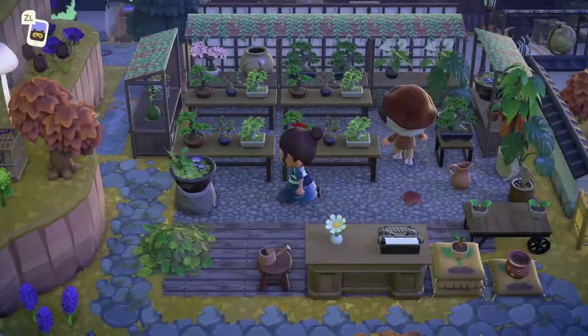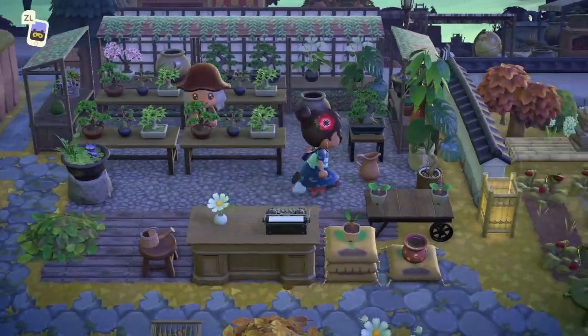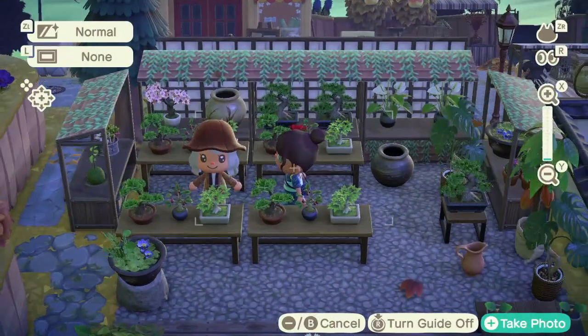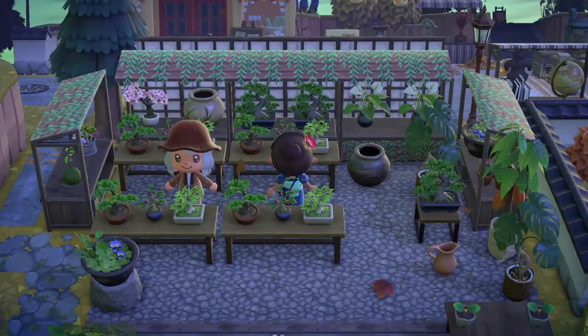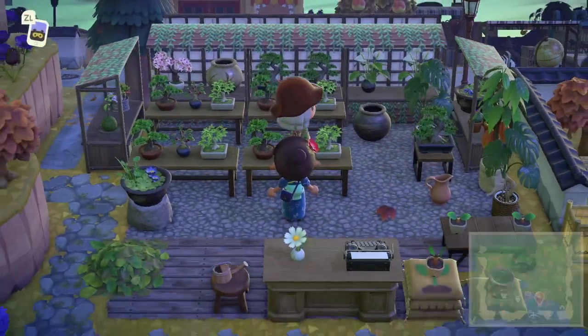Oh, wow. This bonsai tree area. Little plant shop. Yeah. I never grew bonsai myself because they are too much work for me. But I did grow a lot of plants in Japan because I am a plant obsessed person. So I just had to give myself a plant shop.